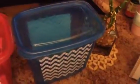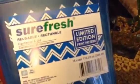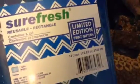Let me show you other things. I forgot to show you these ones. These are from Dollar Tree, when I went again, it was Tuesday, I don't remember, but I found this. These are big ones, Sure Fresh, limited edition print pattern, 14 cups, and it's really great. I'm not gonna use it in my kitchen. I'm gonna use it on storage.